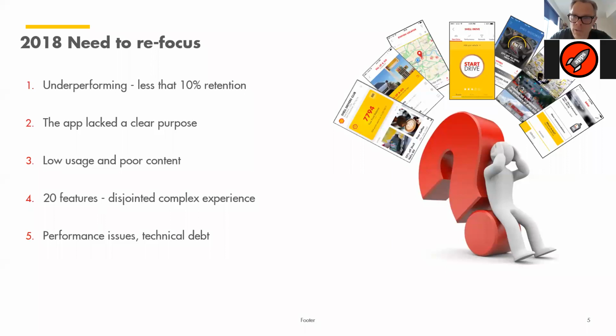We had about 20 plus features. So therefore, this creates a disjointed customer experience. And when you add up all these features, they all carry weight, which gives you performance issues, operational issues, and we're carrying a lot of technical debt there.